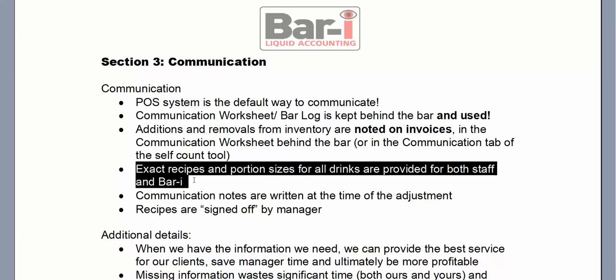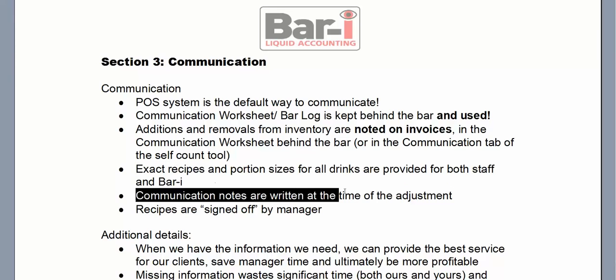Another element of communication is that we talked about signing off on recipes, but we need to have exact recipes in our system, and in turn those recipes and portion sizes need to be communicated to the staff. We will go through that in detail. If your staff doesn't know that your standard liquor pour size is 1.5 ounces, the chance of them correctly pouring it is pretty low. So communication with your staff is also important here to get them on the page of what we're doing here with Bar I.